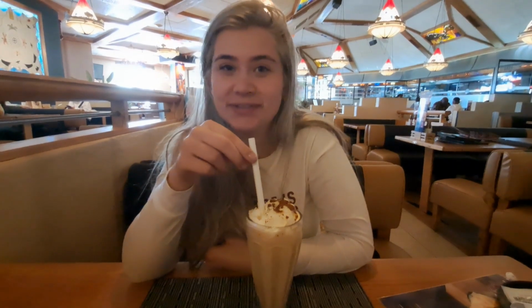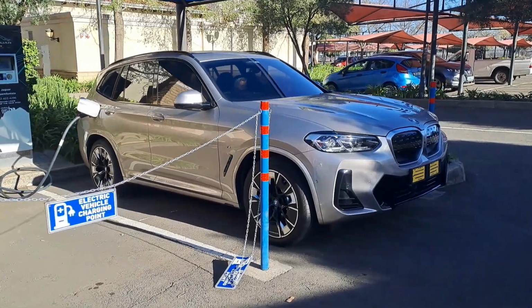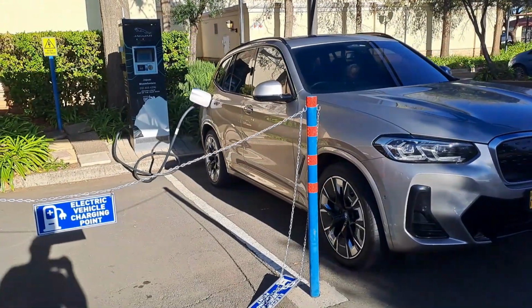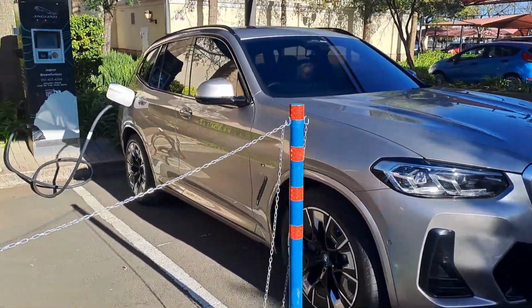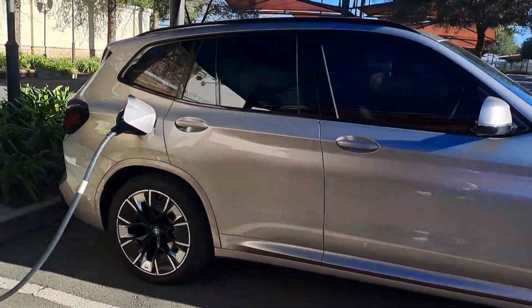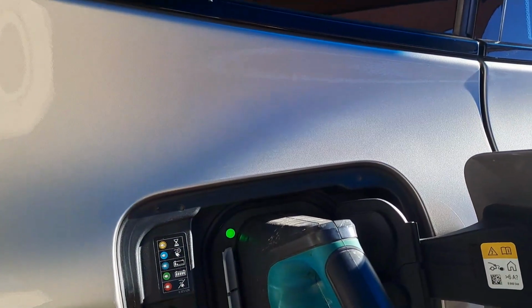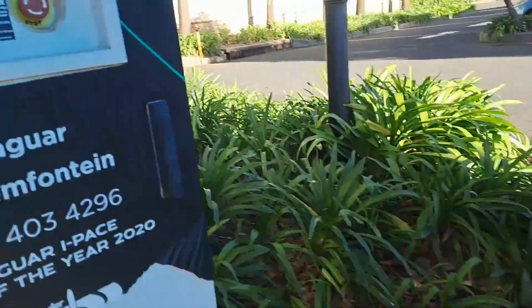Okay, so our last trip is going to Colesberg. How is this VIP parking, eh? This is proper, guys. So it is more than an hour now. So let's quickly see. It should be on a full charge currently. Actually, it is green, so yes, it is on a full charge. But let's quickly have a look.